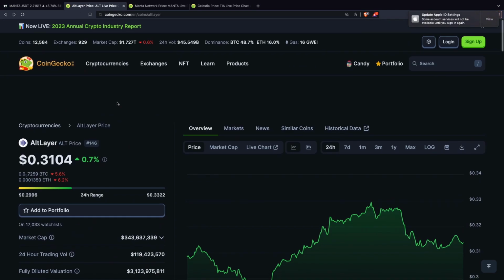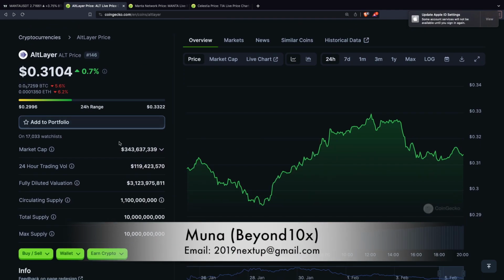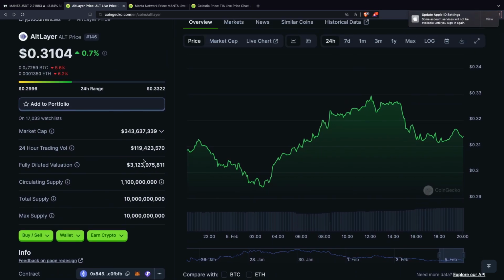The price of Altlayer is 31 cents, and the market cap is around 343 million US dollars, with a healthy trading volume of around 119 million US dollars. The fully diluted valuation is around 3.1 billion US dollars.